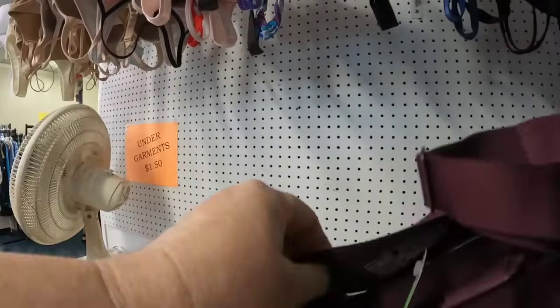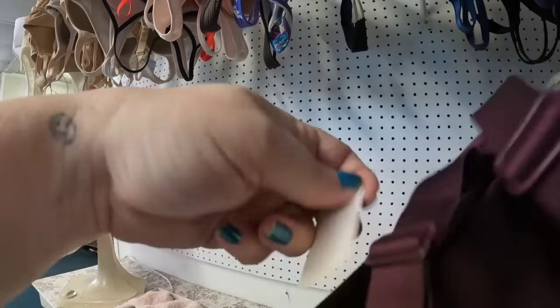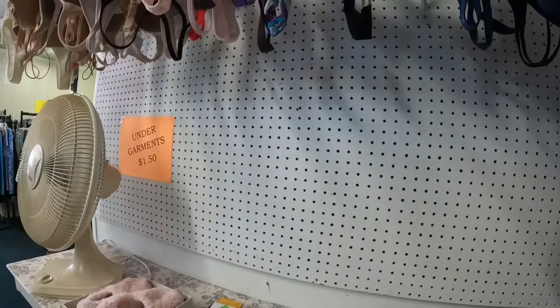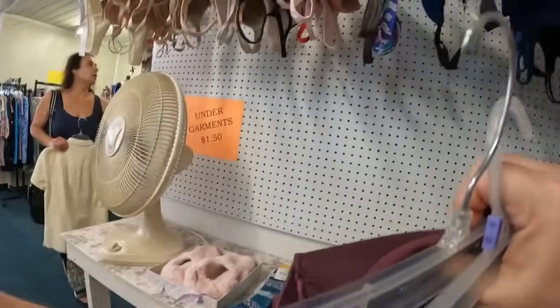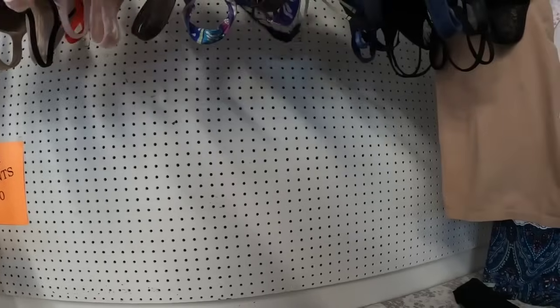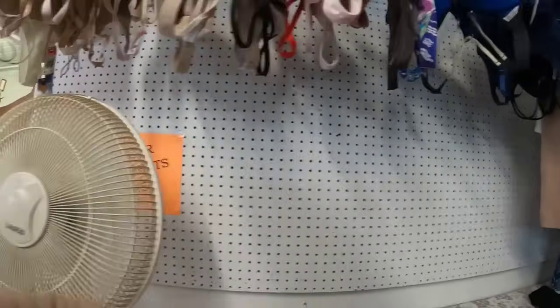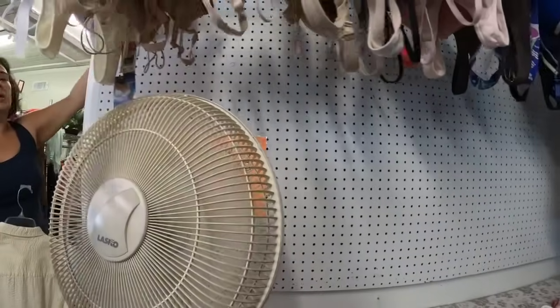So this one is actually Victoria's Secret. This is a bombshell, and this one was $3.50 and in excellent condition. So I think we will definitely grab those 3. I'm not sure if I see any others in here.